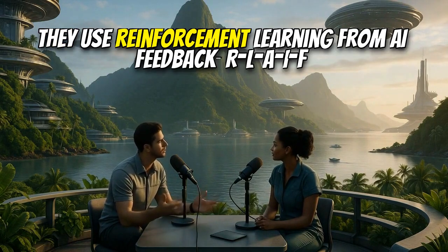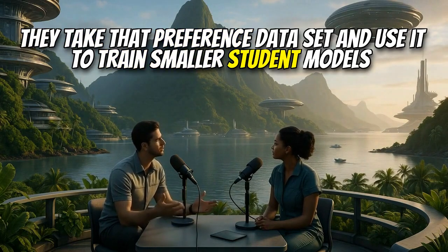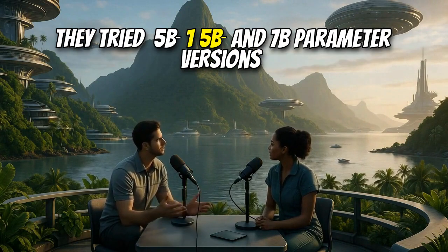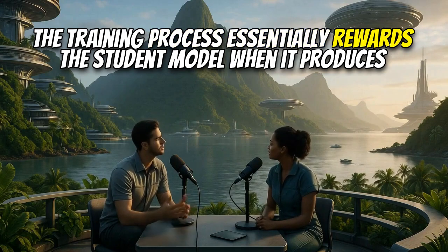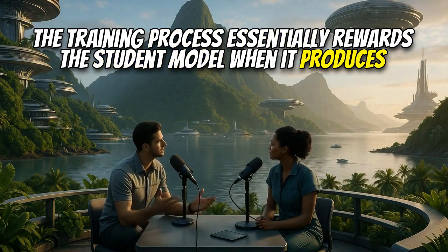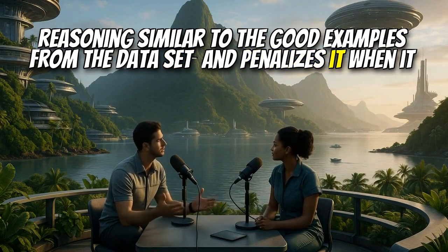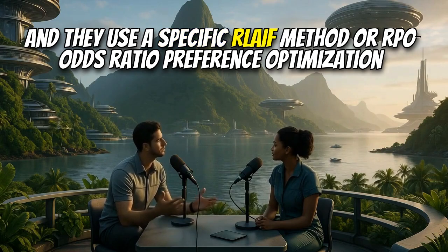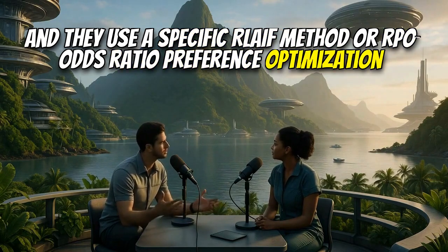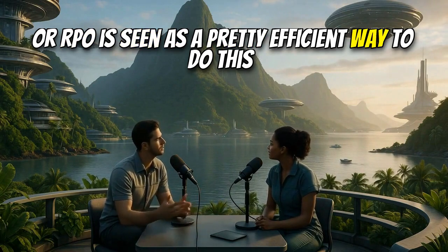They use reinforcement learning from AI feedback, RLAIF. Right. They take that preference data set and use it to train smaller student models. They tried 0.5B, 1.5B, and 7B parameter versions. The training process essentially rewards the student model when it produces reasoning similar to the good examples from the data set, and penalizes it when it produces reasoning like the flawed examples. And they use a specific RLAIF method, odds ratio preference optimization, or ORPO. That's right. ORPO is seen as a pretty efficient way to do this.